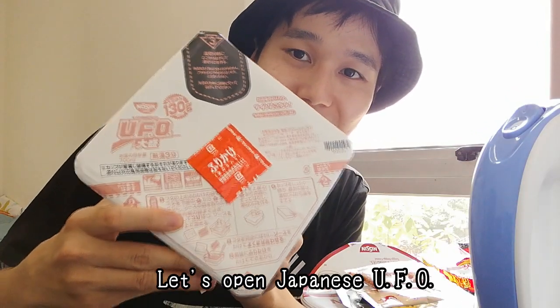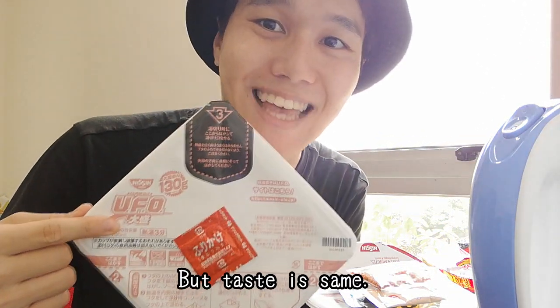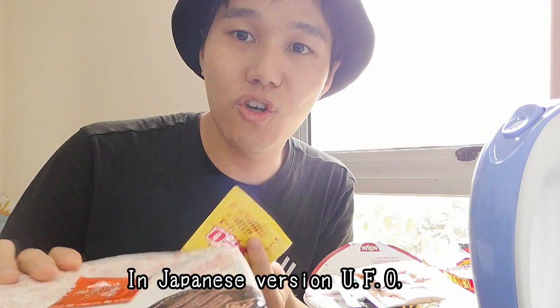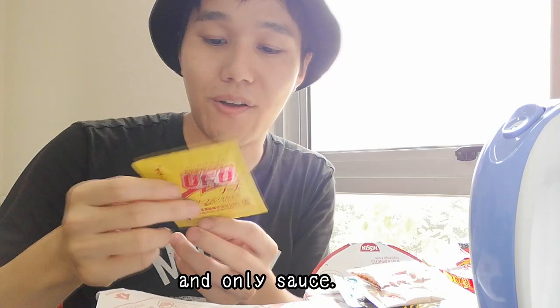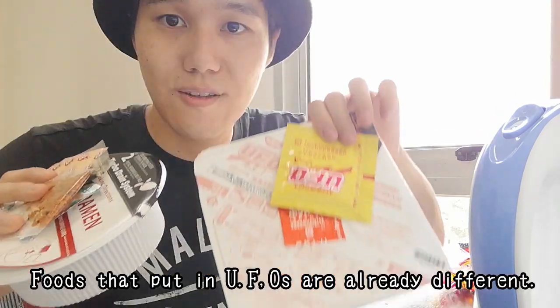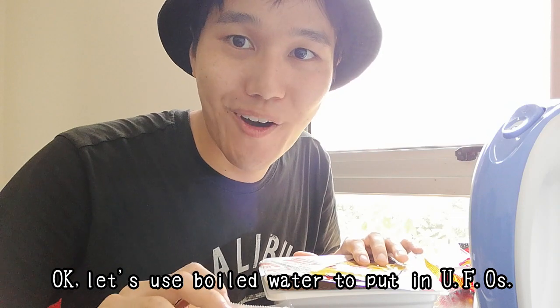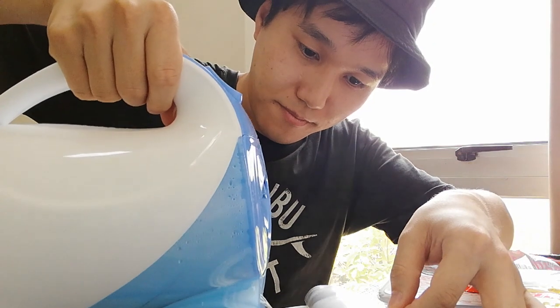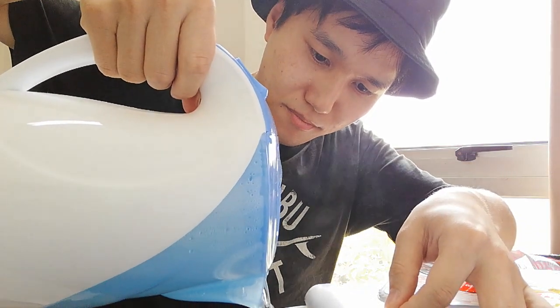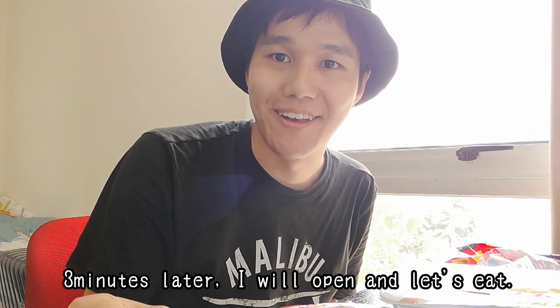Let's open Japanese UFO. I like UFO, so I bought the big version. But the taste is the same. In the Japanese version UFO, there is a noodle and only sauce. Putting in the products is already different. Okay, let's use boiled water. Putting in here. Okay, 3 minutes later, I will open and let's eat.